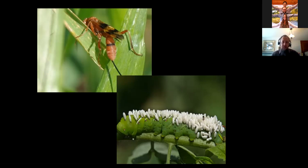Ovipositors over time, in addition to becoming piercing, evolve to inject a venom that paralyzes the host animal but doesn't kill it. So then when the young wasp larvae hatch, they can feed on fresh meat, eating their host while they're still alive. It sounds gruesome, and it is like a caterpillar horror movie, but it's an extremely effective method that has contributed to the success of wasps today. So today's wasp ovipositors pull this double duty in both laying eggs and injecting this paralyzing venom.